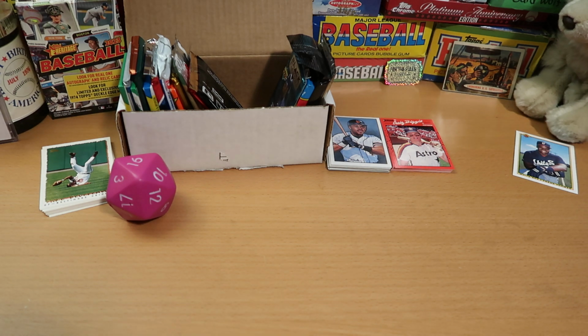What do you think? Do you need help opening that, or you got it? I think I've got it. All right. Pack opening machine going to work on the Cello Jumbo pack. That is a big one. We've not opened one of those on the channel before. Nice to hit one of those larger packs.